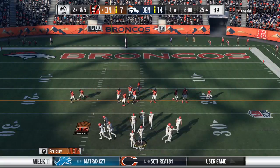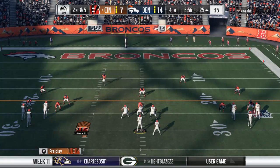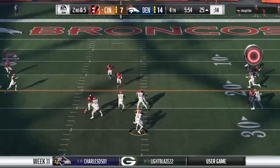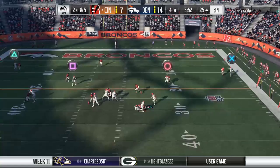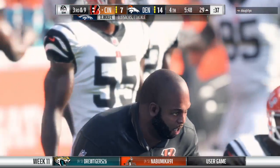And after the play on the ground, that brings up second down here. And getting a look at the Wildcat here. Now they'll switch it up here and look to throw. He lost 4 there, and it's third down.